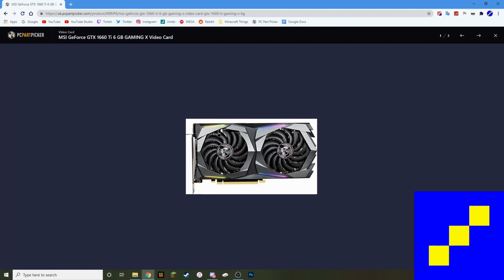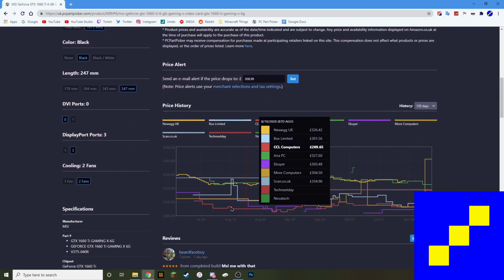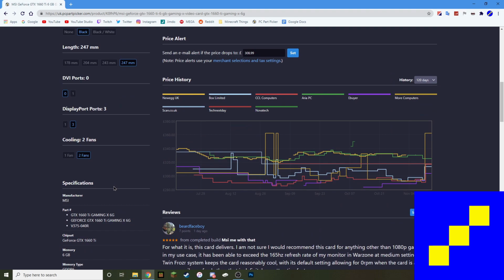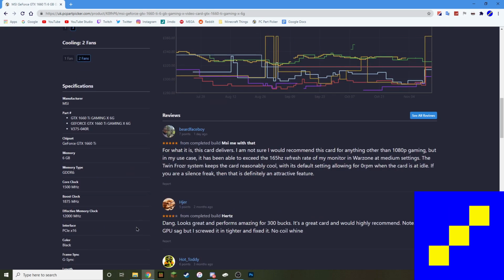It's got a little bit of RGB on, but it's not covered in RGB, which I like, because I don't want there to be too much RGB in this build, if I'm being completely honest. It's got 2 fans, 3 display ports, a boost clock of 1875 megahertz, 6 gigabytes of GDDR6 memory. Oh, and its core clock is 1500 megahertz.